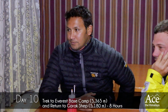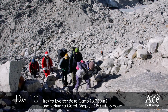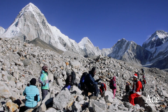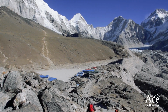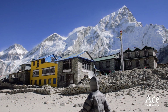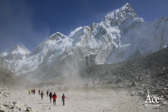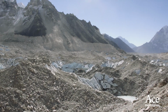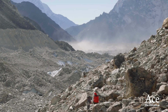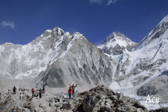This is the most important and difficult day of the whole trip. Leaving Lhotse, you will reach Gorakshep. Rest here and rearrange your backpack, taking only what's necessary. Continue walking on the side of the Khumbu Glacier. It will take 3 to 3.5 hours to reach Everest Base Camp.